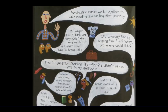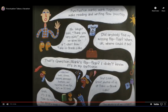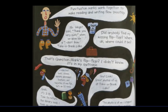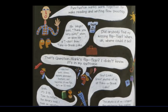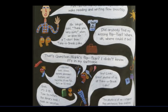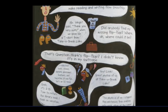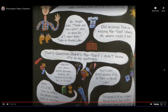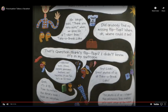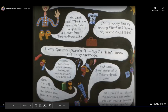Mr. Wright said, "Thank you very much," when we gave him a t-shirt from Take a Break Lake. Did anybody find my missing flip-flop? Where, oh, where could it be? That's question marks flip-flop. I didn't know. It's in my suitcase. I collected shells, stones, blisters, pine cones, feathers, and bug bites. It was fun, but I am so tired. Hey, look! Great photos of us at Take a Break Lake. Gosh, it's 2:15. Time to return the library book I took on vacation. This photo is of me. I stopped two sentences from crashing into each other at the corner of Bay Street and Lake Ave.